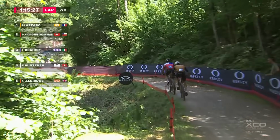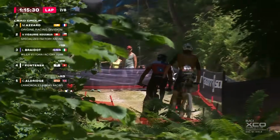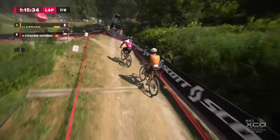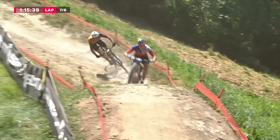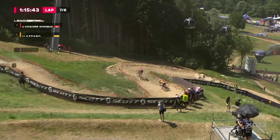This one is gonna go down to the wire. Vidari just checking over the shoulder. And this will be interesting now as they head on to the descent. Can Azzaro live with the pace of this man? Oh, like he's been dropped off the roof of a block of flats. Martin Vidari.